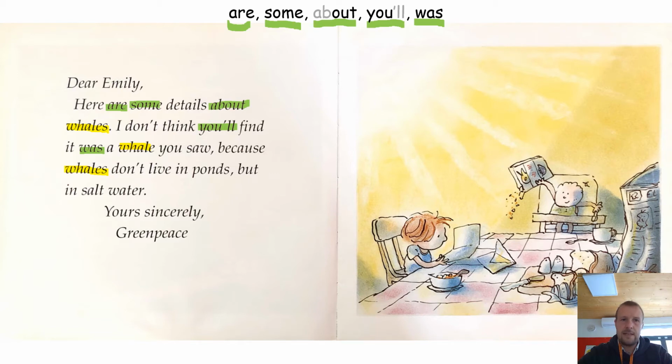I don't think you'll find it was a whale you saw, because whales don't live in ponds, but in salt water. Let's read that sentence again. I don't think you'll find it was a whale you saw, because whales don't live in ponds, but in salt water. Yours, oh, that is a tricky word there. Let's highlight it. Sincerely. Yours sincerely, Greenpeace.